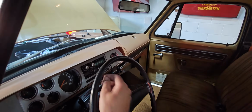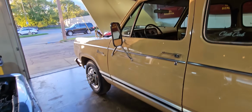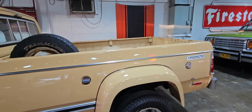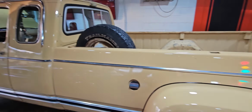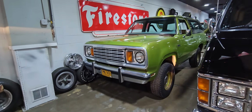Price, I'll go 24.9 on it. I think that's pretty fair price for an original paint club cab adventure, big block, dually. 24.9.